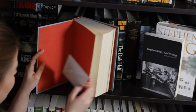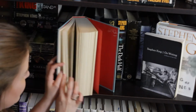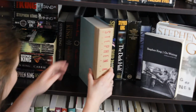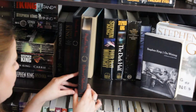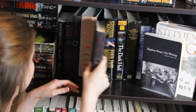Someone left their water bill envelope inside this book. But yeah, sometimes it's good to have a hard copy because the words are a little bit bigger. I'm sad that it doesn't have a cover, but you know, the content is still there. And I also have another copy of Dolores Claiborne in hardcover because, again, my sister just picks me up books.